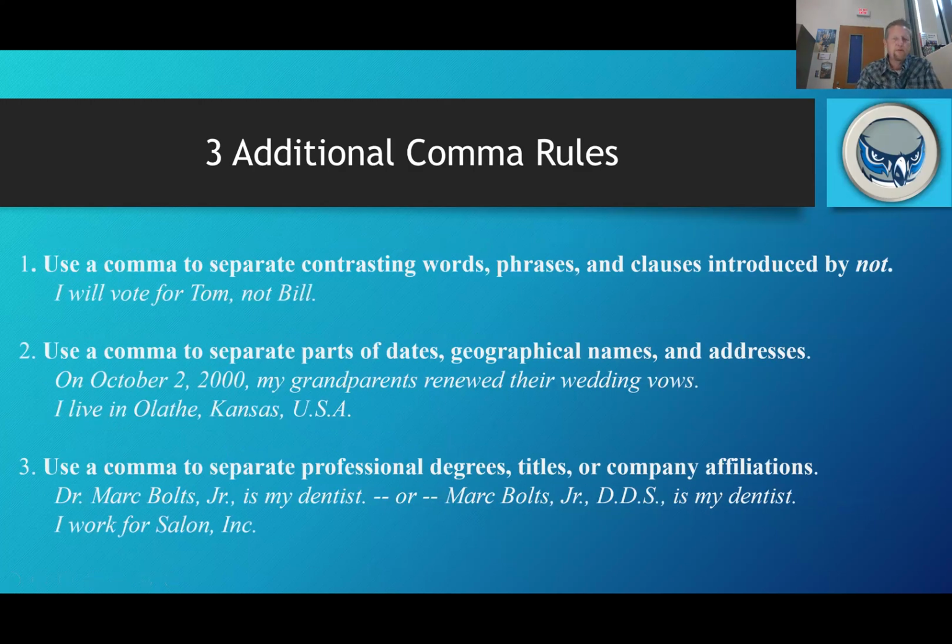Use commas to separate contrasting words and phrases, clauses introduced by not. I will vote for Tom, comma, not Bill. Use a comma to separate parts of dates, geographical names, and addresses. On October 2nd, comma, 2000, comma, my grandparents renewed their wedding vows. I live in Olathe, comma, Kansas, comma, USA. The ACT is not probably going to give you many questions on any of these 3, but I just want you to see that they are comma rules.